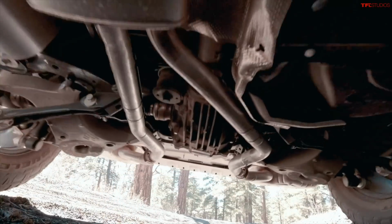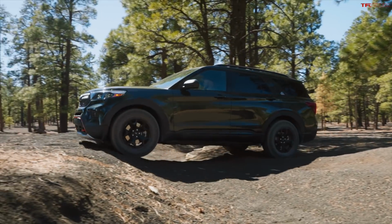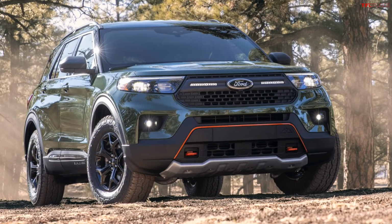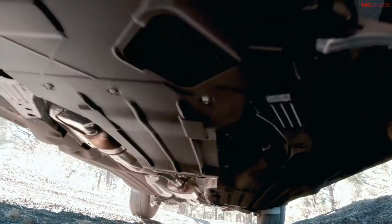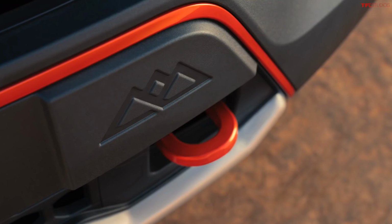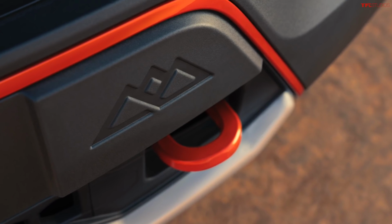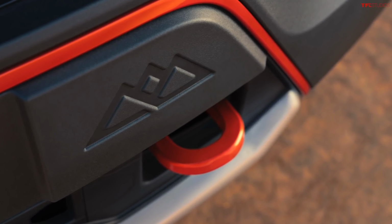Is that a skid plate? Is that a real skid plate? Yes, dude. A lot of these vehicles have plastic skid plates, but this one appears to be real. Ford says this is a steel skid plate in the front, and it looks really beefy and really macho. Oh, there's a close-up of the hook. Oh boy, you and Tommy are going to lose it. Yeah, I am losing it. That's definitely their little brand for that. It's a special little Timberline mountains logo. Yeah, little etched mountains on the wheel as well. So a lot of detail.